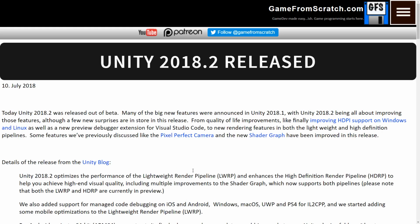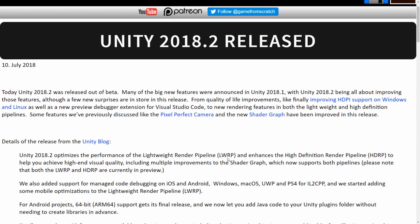Next up, Unity 2018.2 was released. So we had 2018.1 to start the year, 2018.2 to follow it up. Now, we saw a lot of things, basically improvements on what happened earlier. So the Lightweight Render Pipeline got better. So did the HDRP, with multiple improvements to Shader Graph. So what we saw is the huge stuff was in 2018.1, and then the incremental improvements came in the subsequent versions.